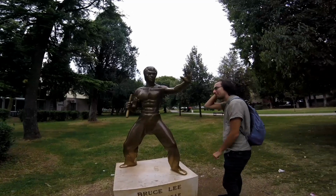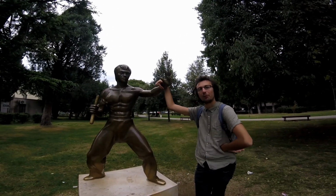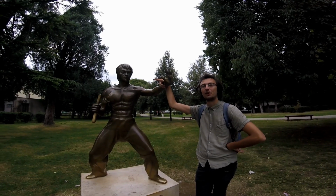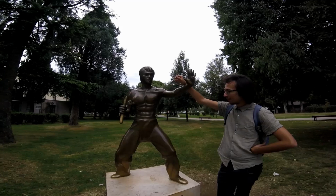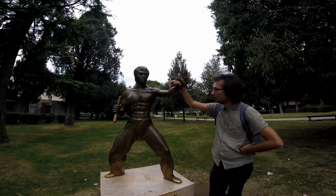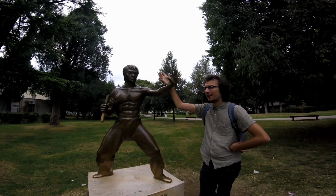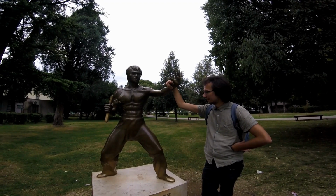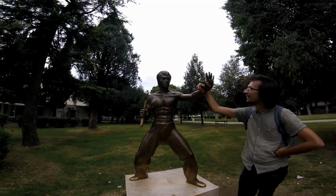Do we know what he's doing here? Yes. The Hong Kong action films were really popular in Mostar specifically, but I think all over Yugoslavia in like the 80s and 90s. So he's a bit of a hero. Yeah, so after the war, they built this. I might be wrong, but maybe some art students or something like that commissioned this to say thank you to Bruce Lee for helping them get through the hard times. Ah. So, high five.